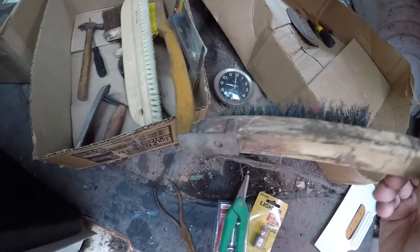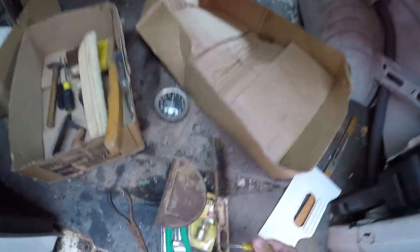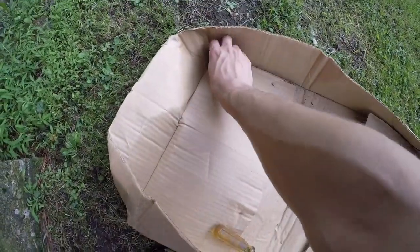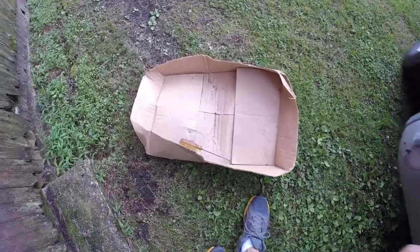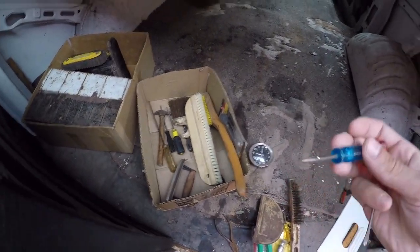Doesn't really go with that. That would go in a different box. Scrap. Brushes. This is scrap. Another screwdriver. Another one. You know what? I could probably use these. This one's shot, though. This I might be able to use. That goes over there, and this will go over there. So then this box is just... Hey, look, more screwdrivers. Now I'll probably just throw this box in the recycling bin or burn it because it's destroyed, and it kind of looks bad if you keep it.